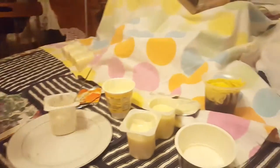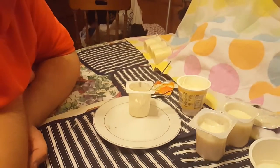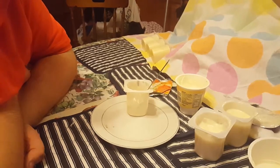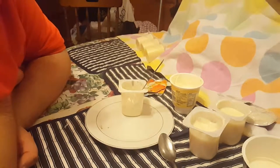Look at the pile of yogurt mess. Yeah, good price as well. Some in the distance there as well, look. I think it's a good price, if it's anything more than a pound, we don't buy it. Well, that was 80p. Almost a pound, right? Nobody pays more than a pound for yogurts.